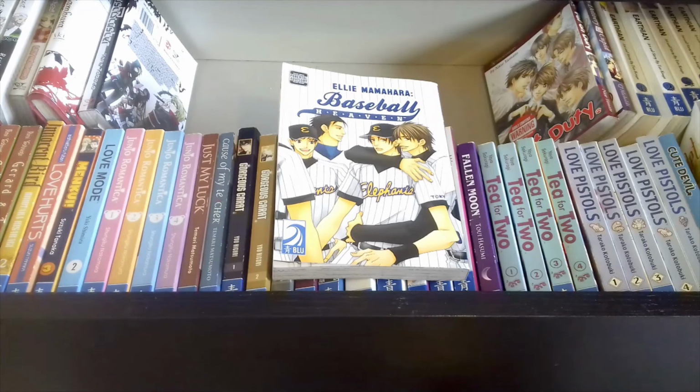Anywho, this is Baseball Heaven, and I actually really like this because it was one where one of the characters was like, I am gay, and that didn't really happen so much in a lot of the manga produced around the time period that this was getting produced. So I really like that, explicitly saying this is who I am. And yeah, it's a good title. Really love this. I love all Mamahara Ellie's work, so I was really happy to have the baseball one. Also because I love baseball. What can I say? Yeah, so this ticks so many boxes for me.